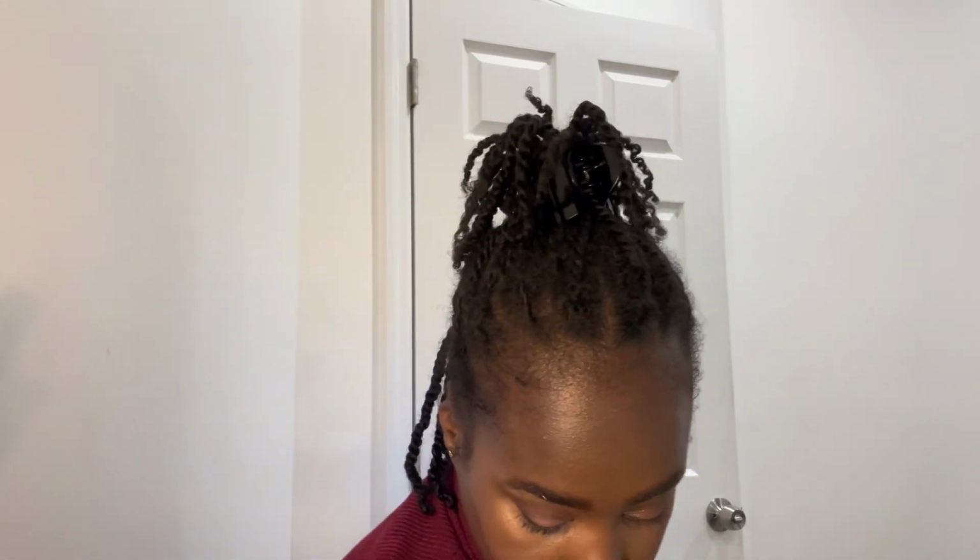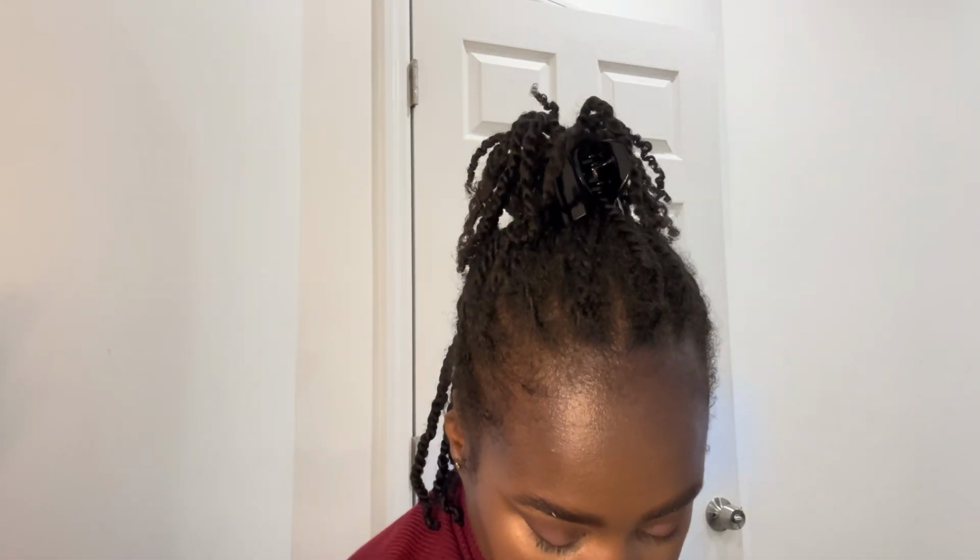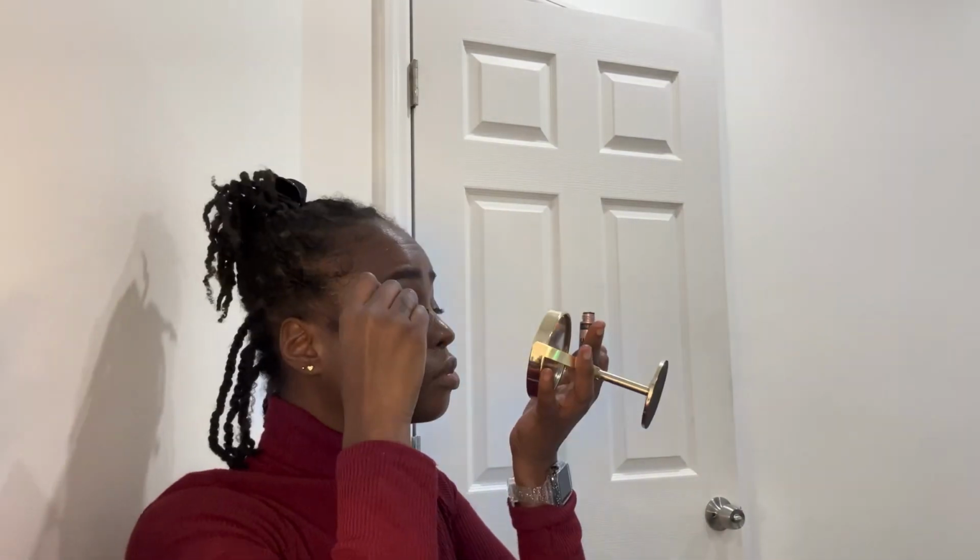I'm going to pull out mascara. This is the Maybelline Lash Sensational. This is really, really nice. This is a good mascara. If you're in the market for an affordable drugstore mascara, this is a good one. My eyes water like crazy. I always have to catch tears that are coming out of my eyes. Yeah, this mascara is great.